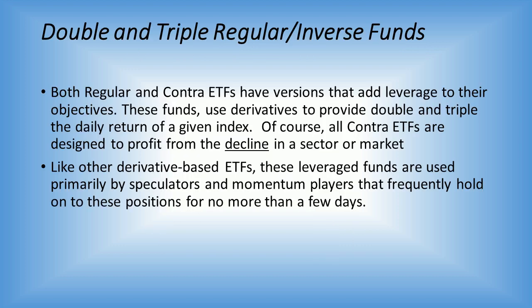Next, we introduce the idea of leverage with double and triple funds, both regular and inverse. Both regular and Contra ETFs have versions that add leverage to their objectives. These funds use derivatives to provide double and triple the daily return of the given index. Of course, all Contra ETFs are designed to profit from the decline in a sector or market. Like other derivative-based ETFs, these leveraged funds are used primarily by speculators and momentum players that frequently hold onto these positions for no more than a few days.